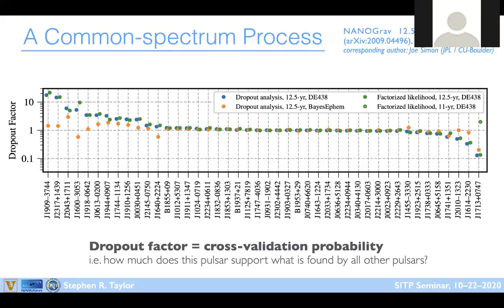It's fitting perturbations to Jupiter's orbit. Jupiter has a period of roughly 11.9 years, and so the processes are covariant. But yes, we're still seeing that most of the best pulsars are favoring this common process.